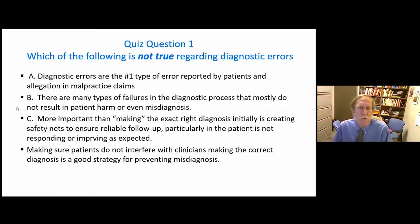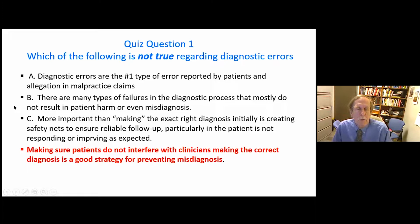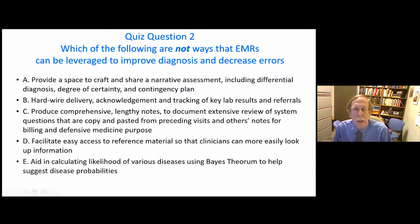I hope the answer isn't too obvious, but it is obviously the final one. Patients are not interfering or getting in the way. They really need to be front and center in terms of our efforts to engage them and help us make better diagnoses. Which of the following are not ways that electronic medical records can be leveraged to improve diagnosis and decrease errors?